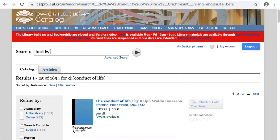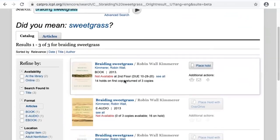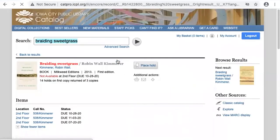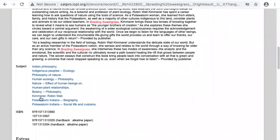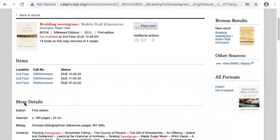Let's say that someone recommends you a book and you really can't tell from the title what this book is about. You can read the summary here, or sometimes the subject headings can tell you a lot at a glance about what that book is about. For this one, let's say I was interested in this, but since all of the copies are out, I would like to find something similar. I could click on some of those subject headings, or this is a little known feature.